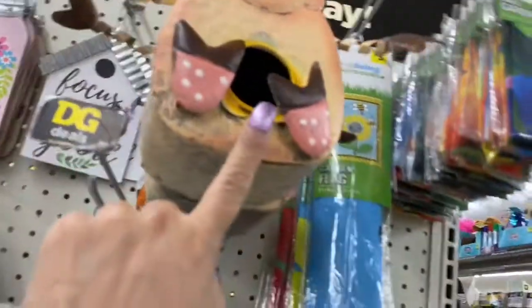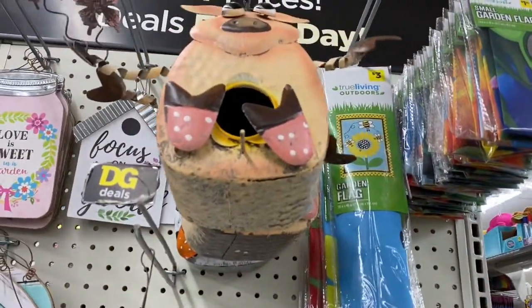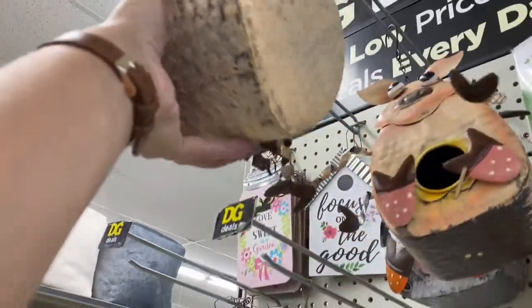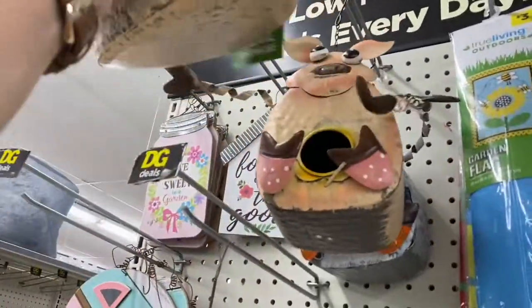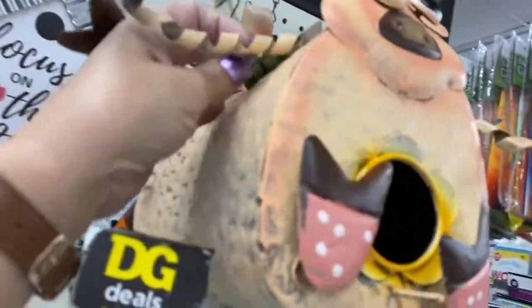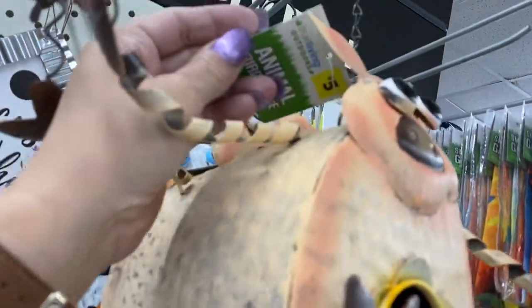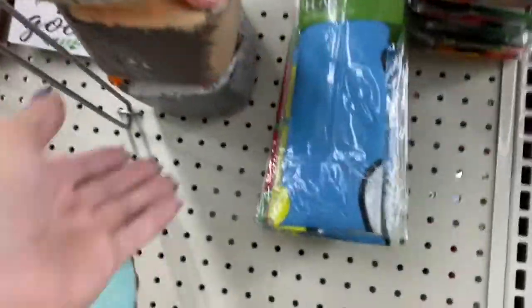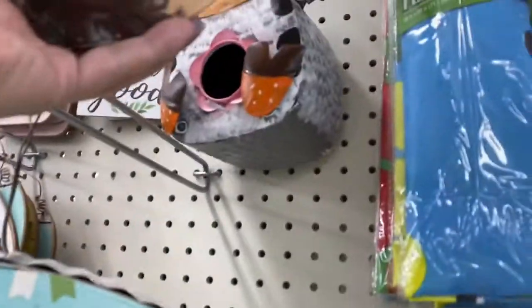And then look at these. Guys, I think these are bird feeders. I don't know, I didn't notice that the last time. So what is the price of this? I'm not sure. Let's see. The tag is in the back. Okay, so these are animal bird feeders and they're $5. So look at that. They have the pig, and I know they have another character back here. I think that's the cow.